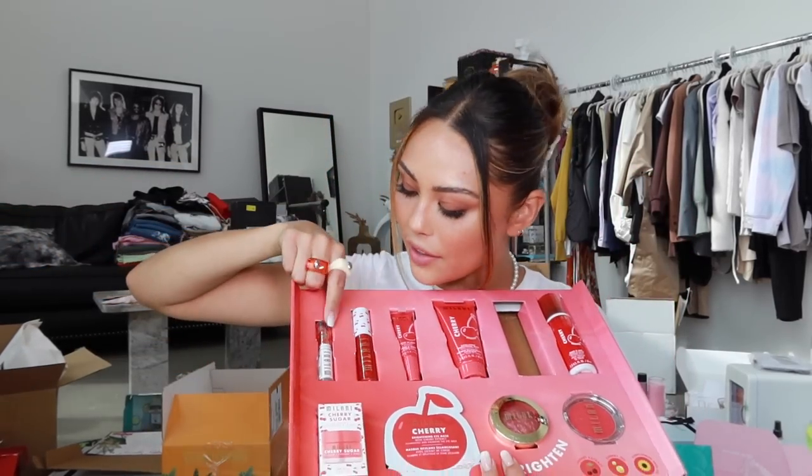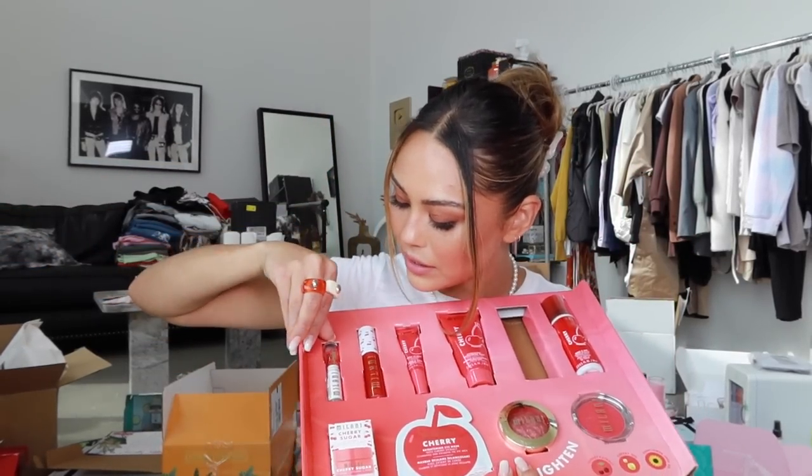Look at this packaging. We have an exfoliating brightening mask with cherry oil, this little lip balm, a lip gloss, and then it looks like a little lipstick, a little moisturizing lip tint. Let's do a swatch. It's kind of a sheer wash of color. And then of course the cherry. Make it last. Oh my gosh, that smells so fresh and fruity. I love it. So that's the cherry collection.